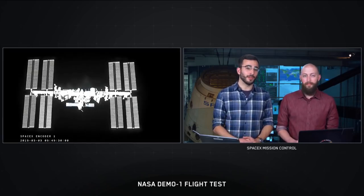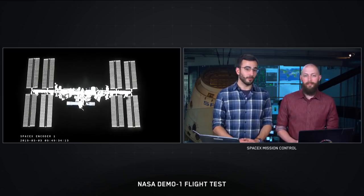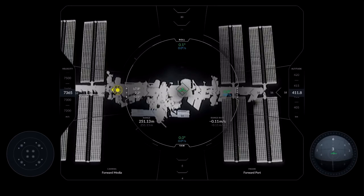You can see some intermittent views here from Dragon's transmission to the ground. Looks like the space station has come around into the light. Looks pretty beautiful. We will get even more detailed pictures of that as the Dragon gets closer and closer to the forward port that it's about to dock with.